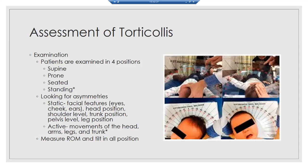So some of the red flags that you want to be on the lookout for are things like suspected hip dysplasia, abnormal tone, late onset of a torticollis or plagiocephaly, and that usually ranges for 6 months or older, and visual abnormalities.